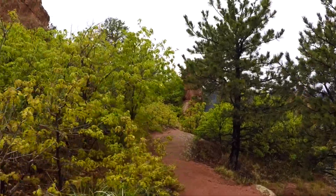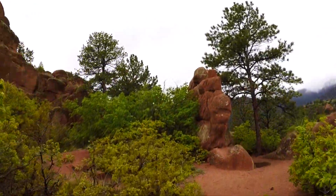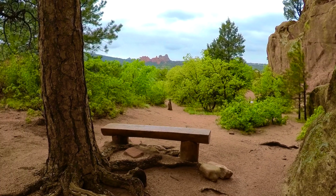We found the grounds incredibly clean and well maintained. Most of the paths are hard-packed dirt or natural rock, making an enjoyable hike. There were several benches along the Contemplative Trail.